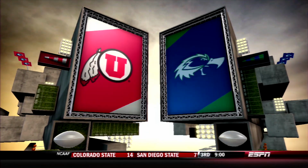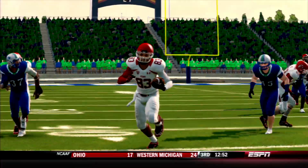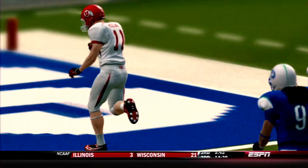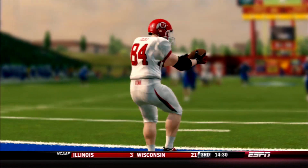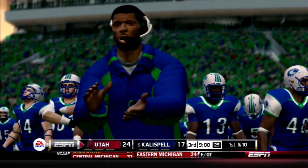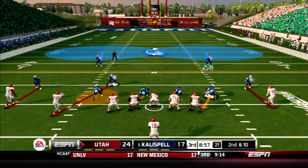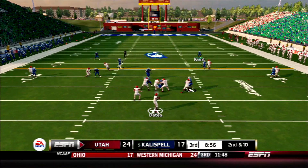I don't think anybody expected what happened in this first half. Utah and their big play offense has been able to make Kalispell's defense look a little less unstoppable. And they lead this game 24-17. They've already scored 3 touchdowns. And they have the football here with a great opportunity.